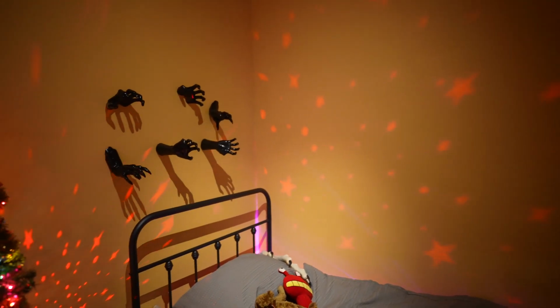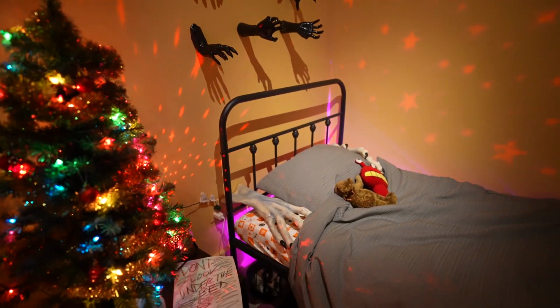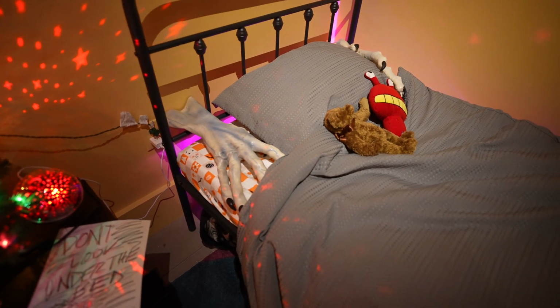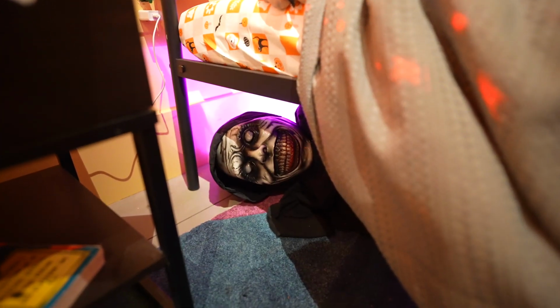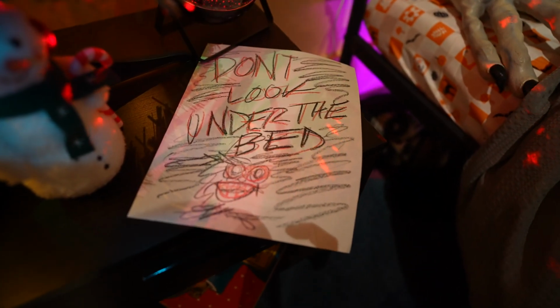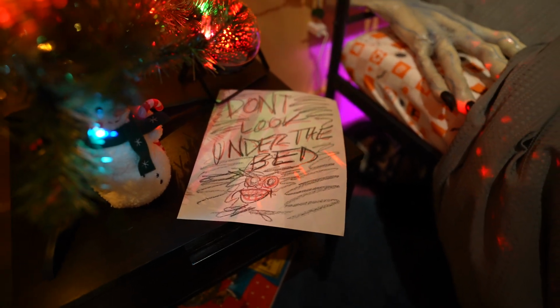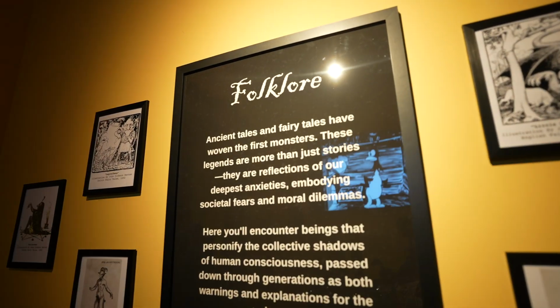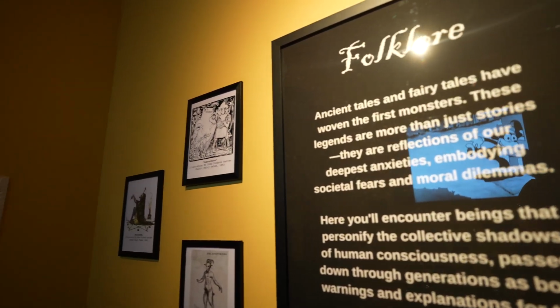I like how they have the audio, it's really cool. You can see like big ginormous hands, like if the kid was sleeping. And then here it says, don't look under the bed. This is the folklore, ancient tales and fairy tales of the first monsters.